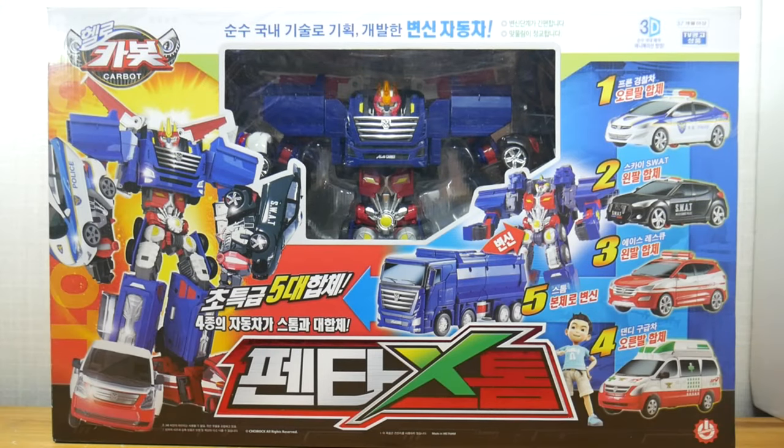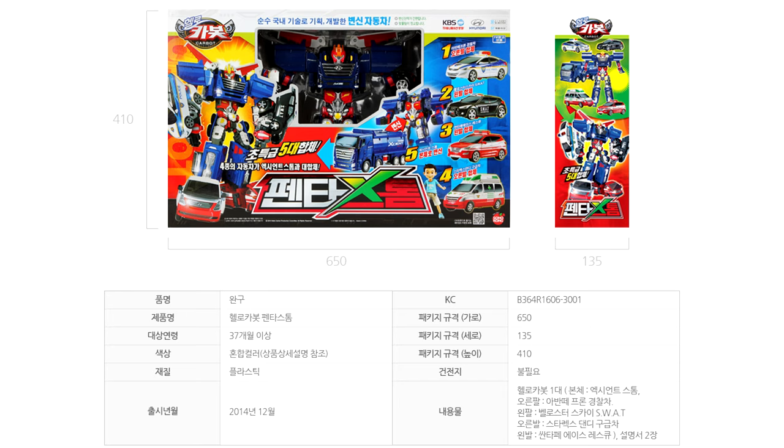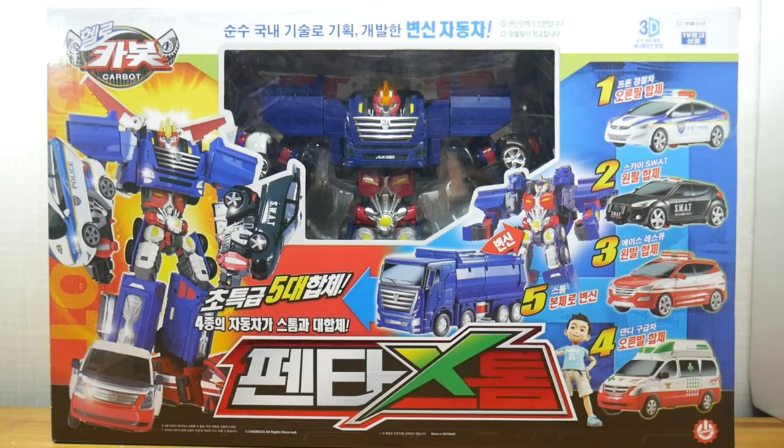Hello, this is KRBrickBot, and I'll be reviewing what I believe is the 6th re-release of Hello Carbot Pentastorm. It was first released in December of 2014, then saw a re-release in 2017, but then in 2018, it lost a Hyundai license, and this version has been released time and time again ever since.